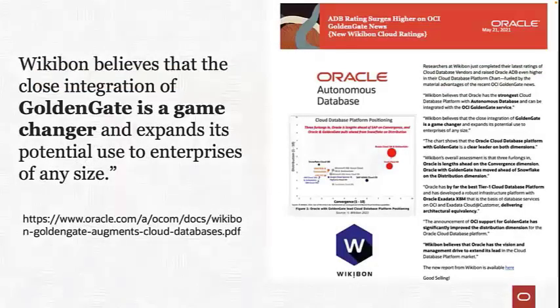And as far as affordability goes, we released OCI GoldenGate a little less than a year ago, so back at the end of April of last year. And one of the great things was to see all the feedback that we got from different analysts, from our customers. But one of the really great things was seeing how we were able to move the rankings and ratings of our different services in Oracle.